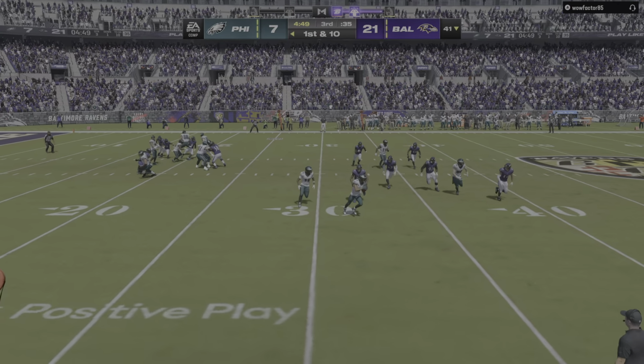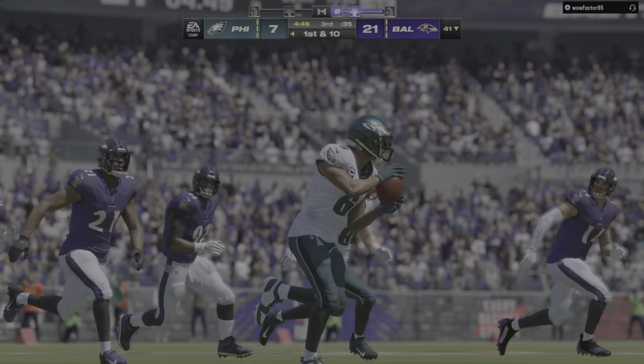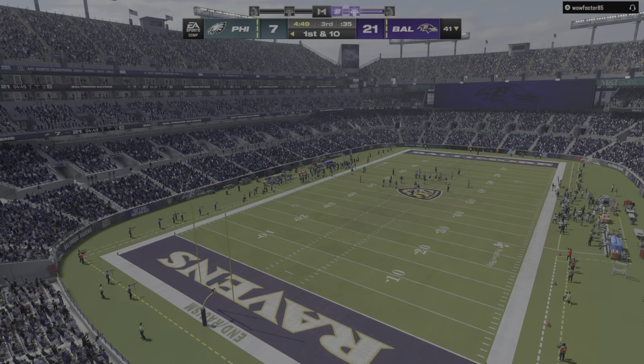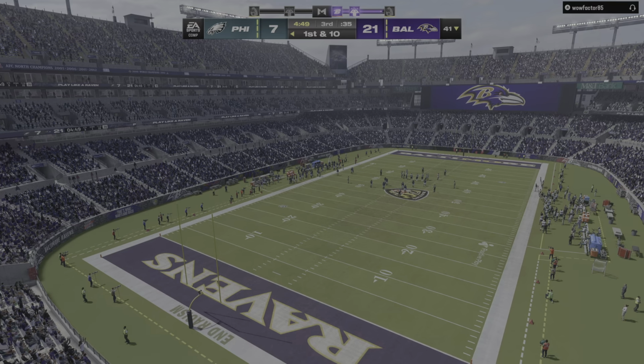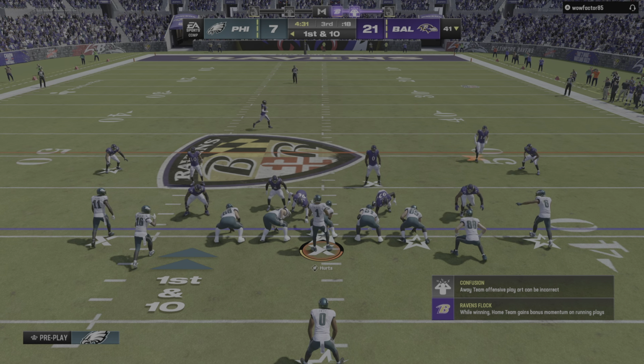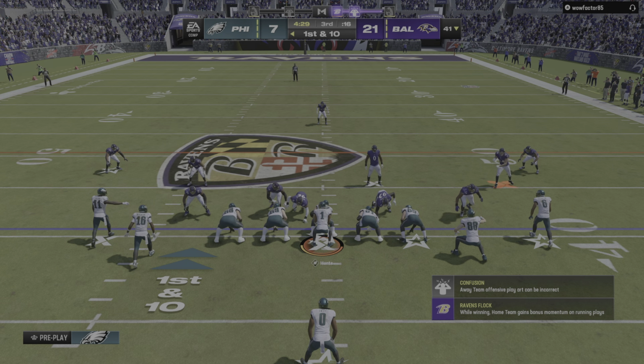Now they've got some time. The running game struggled in the first half. Opposition knows how to focus on defending the pass here. They've got to re-energize that ground game and maybe open things up for a comeback here in this half. One play has him up past the 40 already, and another first and 10.